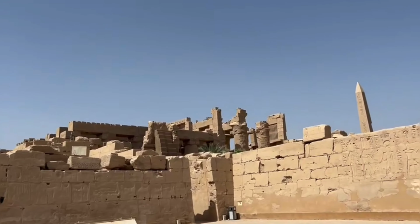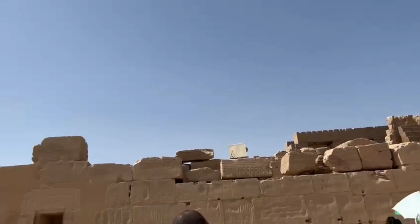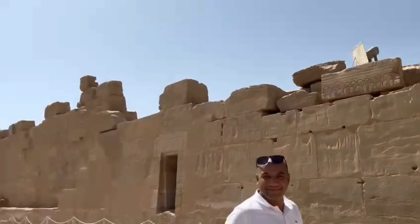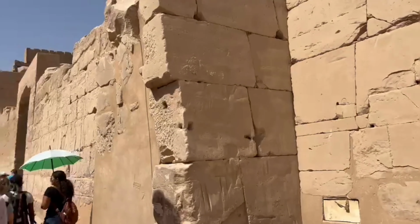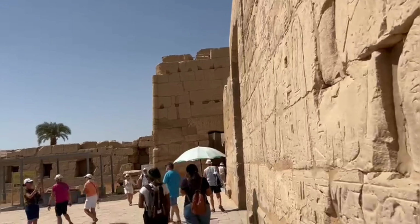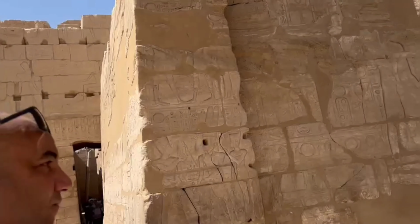All right, so we're at the end of the tour of the Karnak temple. Very interesting. I would say it is worth visiting. Would you guys say it's worth visiting? Oh, yes, definitely. Apart from the heat, it is worth seeing. I wouldn't say come this time of the year, because trust me, it's crazy hot. February is a bit chilly, so it's really what you prefer.